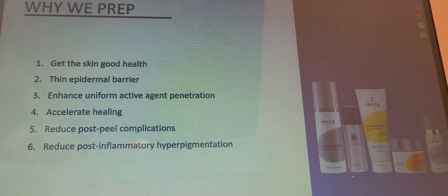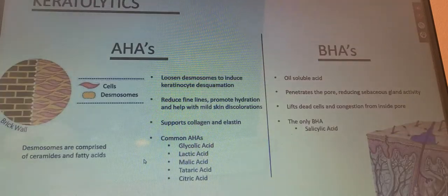Okay, so here we go. We're going to talk about the difference between AHAs and BHAs and what they actually are, and enzymes.